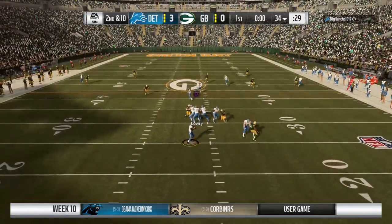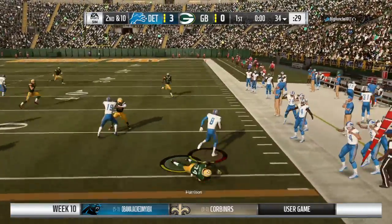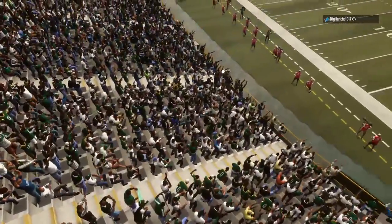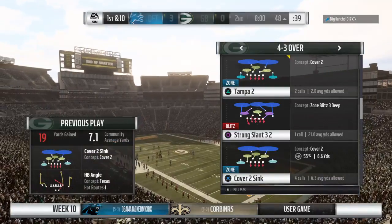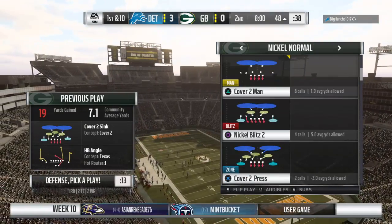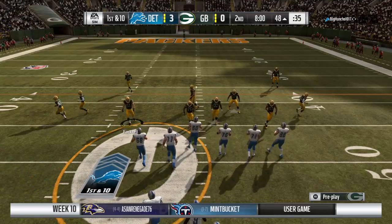To throw is Stafford. And he comes back with one complete. He finds some open field here. And he'll be taken down as that will take us to the end of the first quarter of play. This offense finding its legs now.